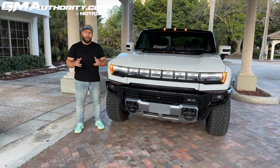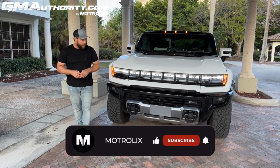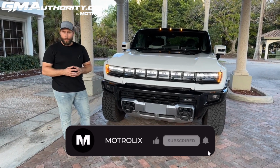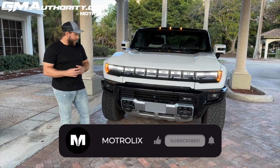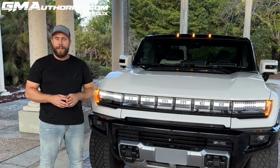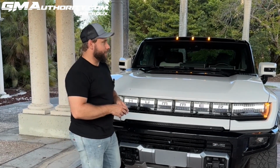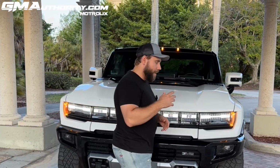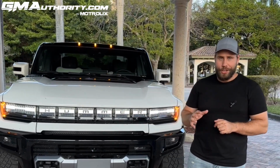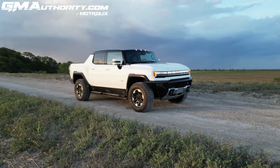Let's talk about the exterior design. Now, in my opinion, the Hummer EV Pickup is a very good-looking vehicle. The design is bold, tough, rugged, and imposing, and it gets a lot of attention. Let me tell you, I've driven all kinds of vehicles in my life, from Corvettes to Ferraris to Mustangs to Porsches.